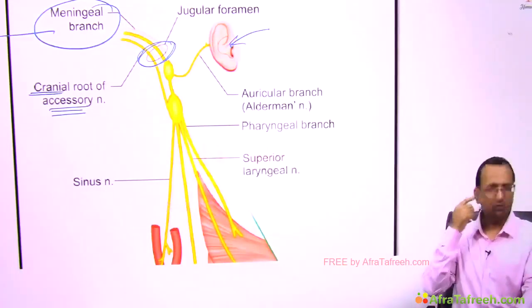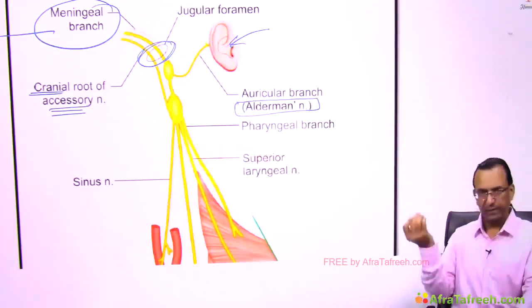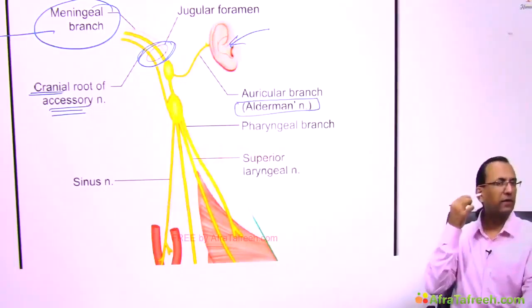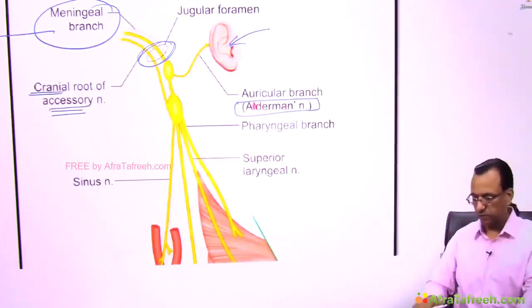What is the name of the nerve? It is called Arnold's nerve. You mean to say if I touch here, the vagus nerve is activated? Yes, near the external auditory meatus. Arnold's nerve, yes. Okay.